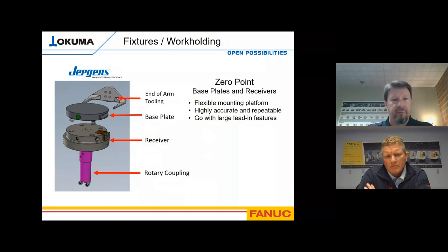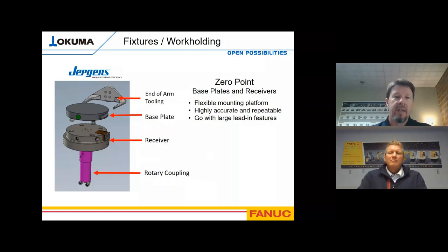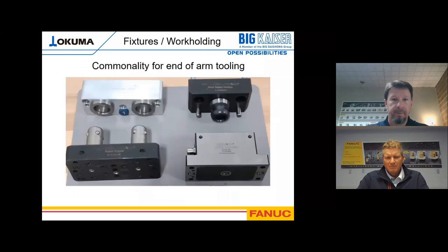Let me talk briefly on fixtures and zero point systems. Again, this is more about reducing setup time, reducing your changeover time. You want commonality in your workflow process. So by utilizing a zero point type system, this is an example from Jergens. We work with a lot of partner companies, Schunk, Big Kaiser, just to name a few. And utilizing a base plate system that stays on the machine for your zero point receiver, and then your base plate that your fixture is mounted to, that allows me to have commonality, not only from the work standpoint on the machine interface, but also from the robotic standpoint.